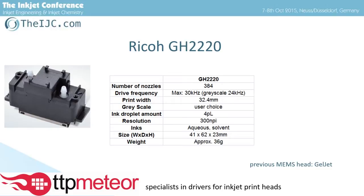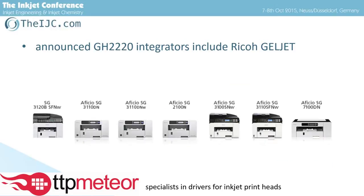Let's move that on. Actual integrators have announced the GH2220, very few. We've only just been bringing it to the general market this year. The main user, of course, is Ricoh themselves in a slightly different variant for the gel jet. So it's a very well proven technology, but not actually yet in the public domain as the GH2220. More information about it, I've got some data sheets on my booth, and no doubt Ricoh would have on theirs too.